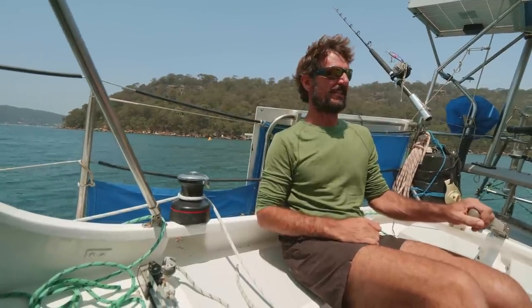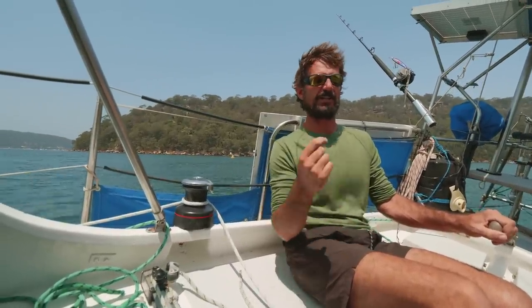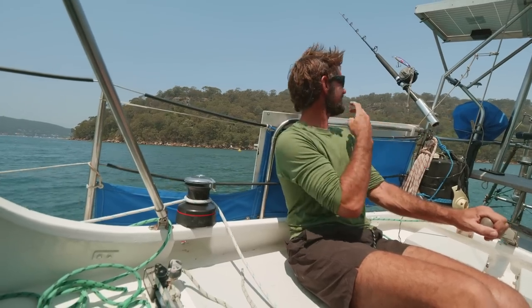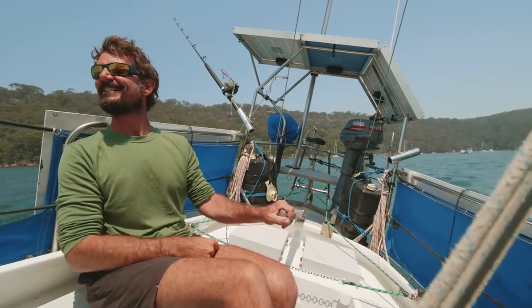When you see that four knot rule, they'll give you a direction. It's to prevent wake from rocking the boats. Look at the wake that Mirrool leaves. Nothing. We leave flat water behind us.